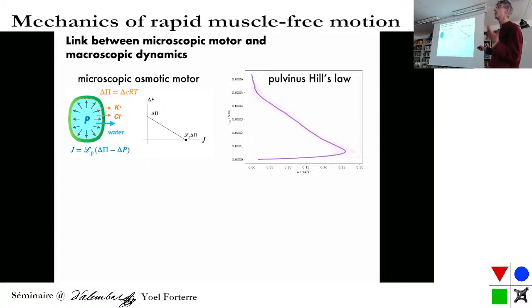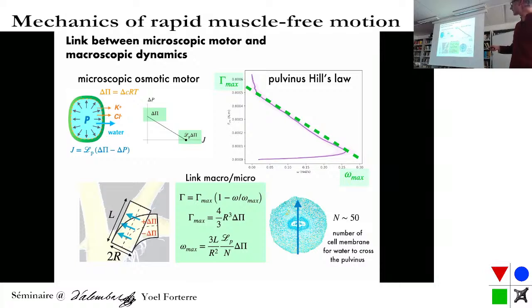So you can say, okay, can I build a very minimal model going from this to this? And it's pretty easy. You just have to assume a very simple geometry, and all the cells are pushing together. And when they swell, you change the length of one side and the other side. And then you can link the macroscopic torque to the microscopic change of osmotic pressure. You can also link the maximal velocity of this Hill's law to both the change of the osmotic pressure and the membrane permeability. So you have this link that involves here the number of cell membranes you have to cross to go from one side to the other side.